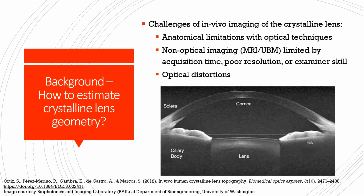So just to give a little background in terms of how we actually image the crystalline lens, there are a lot of different challenges with this kind of imaging. And part of it is because of the anatomical limitations that we have with our current optical techniques. So if you look at this image here, this is just an OCT image of the anterior segment. And if you wanted to access the lens, you're really only able to see the portion that's visible in the pupil. The iris and the ciliary body block a lot of the imaging that we can get there.